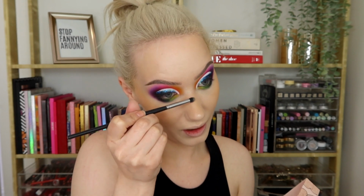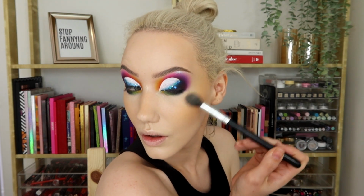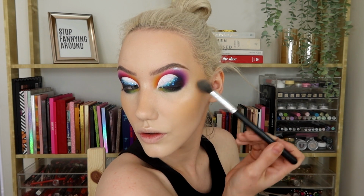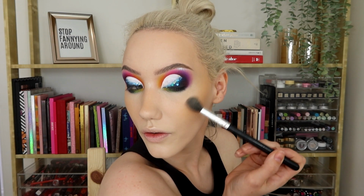Then highlight, it's going to be Benefit Cookie. I don't care. It's just going to be Benefit Cookie. Ever since I first tried it, I've just been obsessed. It's a lovely champagne gold, so it blends in real nice to this blush and this bronzer. Oh, it's just perfection.